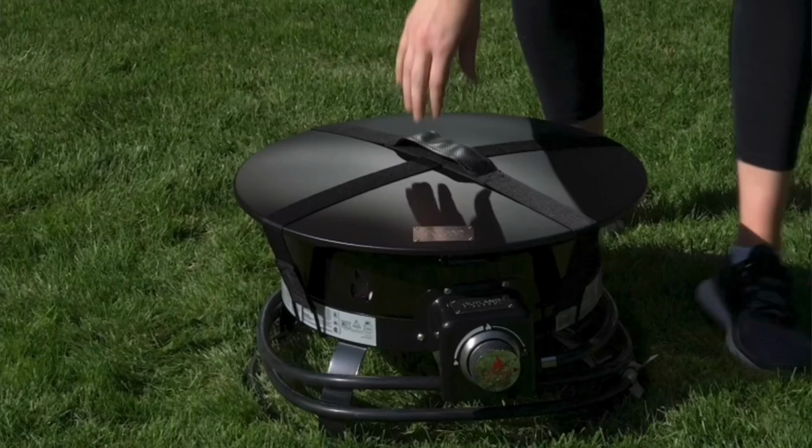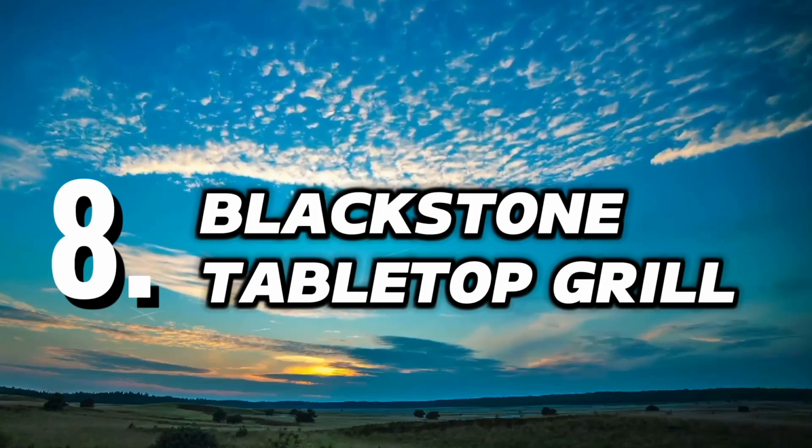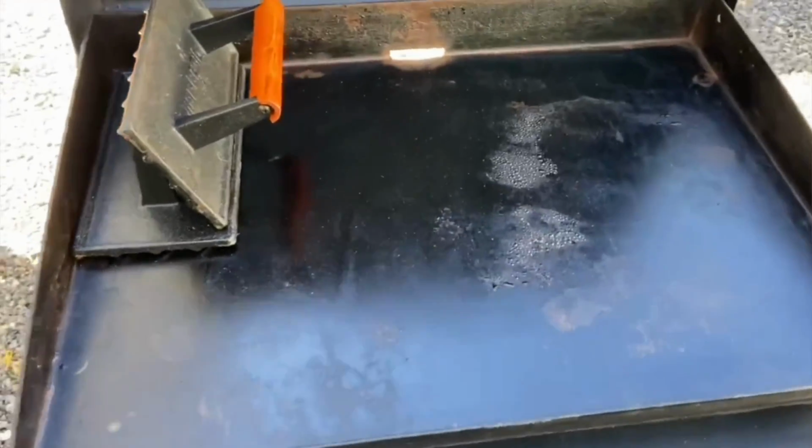Now, let's move on to another favorite of ours, and that is the Blackstone Grill. Most of you guys have heard of Blackstone Grills, and I just want to touch base on this one real quick. It's probably my favorite grill I've ever owned in my entire life for one main reason, the fact that I've had this for 5 years and I haven't had to replace one part.